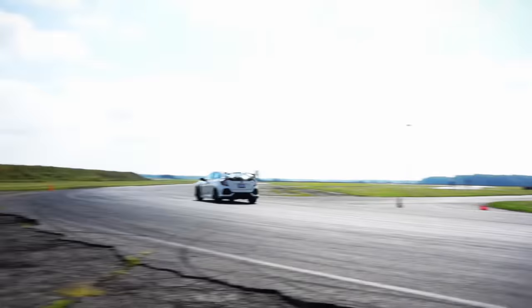So, a 123.76 for the Type R and a 125.65 for the STI. Here are the Focus RS and the Golf R times for you to compare. The Type R is in second place by only a few tenths. That is seriously impressive considering it's the only front-wheel drive car out of this bunch. So the Type R was very close to the RS time, and it took the STI by a large margin.